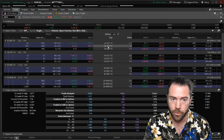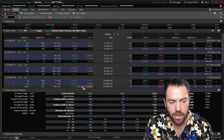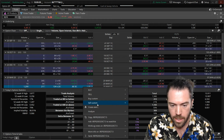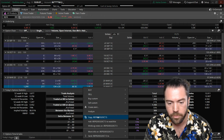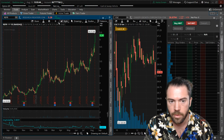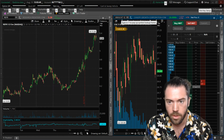Now what you can do is go to your platform, highlight the March 2020 7.5 calls, and right click. Then it will go to buy, sell, custom, create an alert. I can actually go down to copy, and I'm going to left click it now. Then I'm going to go to my chart, or I'll actually go to my active trader, and I'll open up another window.